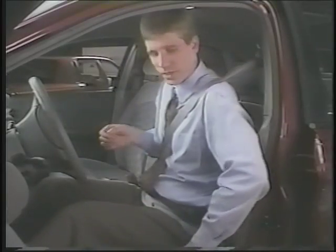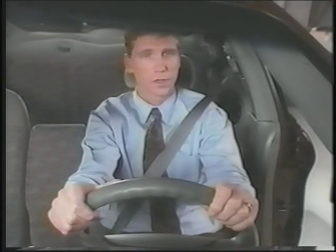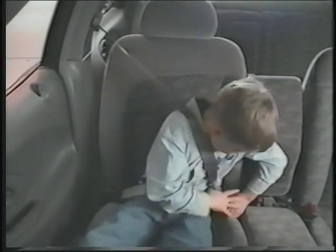You might also try adjusting the seat for a more comfortable fit. If this doesn't work, still use your shoulder belt. Don't ever put it behind you or under your arm. And don't let anybody else, including children, do this.